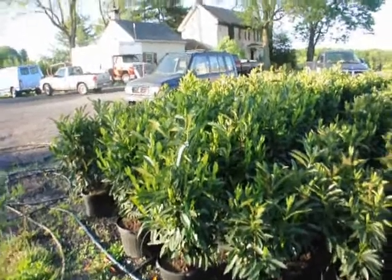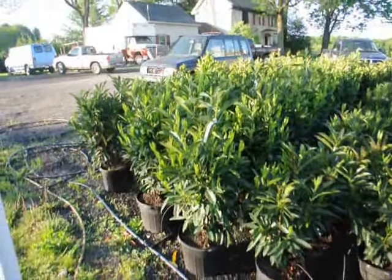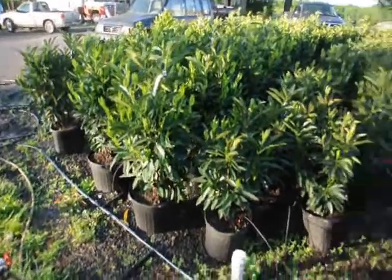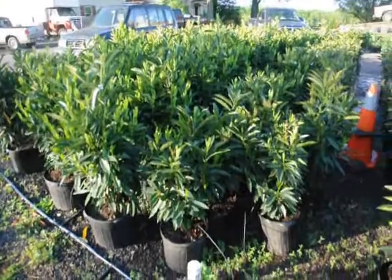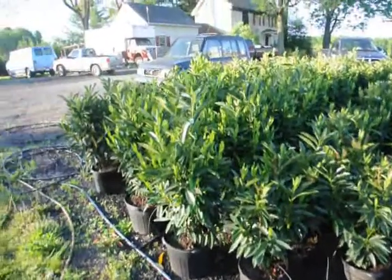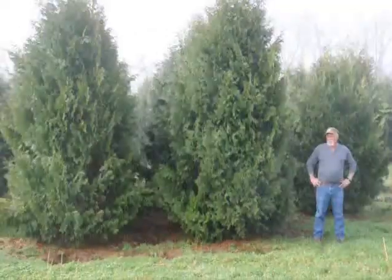These are our skip laurels. We have two sizes. We have a larger size that's about 32 inches in a 7-gallon pot, and a smaller size in a 5-gallon pot. The smaller sizes are $35 and the larger sizes are $55 for the calendar year 2010.